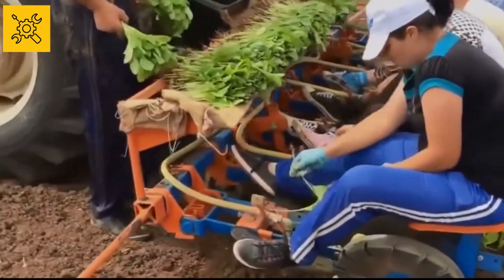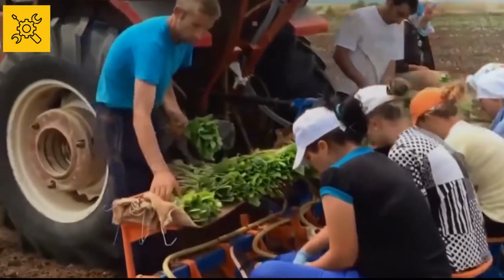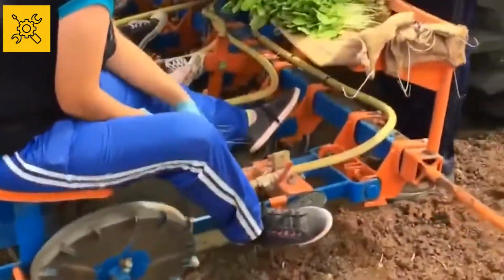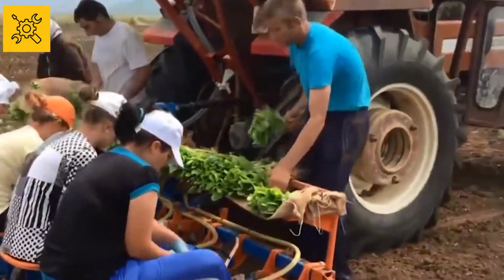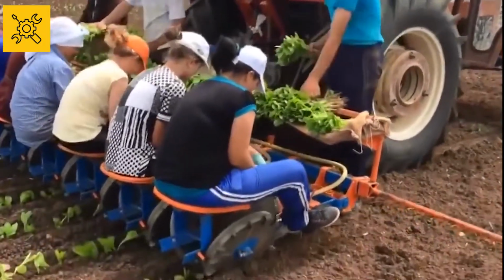Making tomato ketchup begins with growing beautiful red tomatoes. Tomato plants are planted with the help of an automatic machine. All you have to do is fit the roots of the tomato plants on a small conveyor on the machine. You're looking at a screen, and the rest of the work is done by the machine itself.